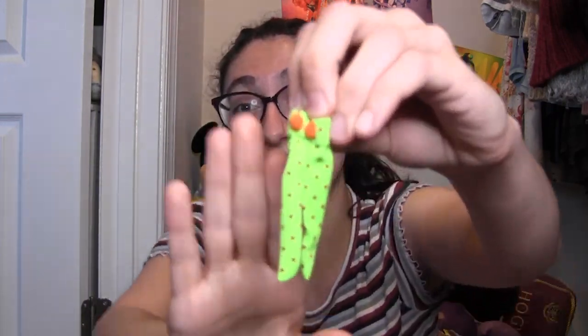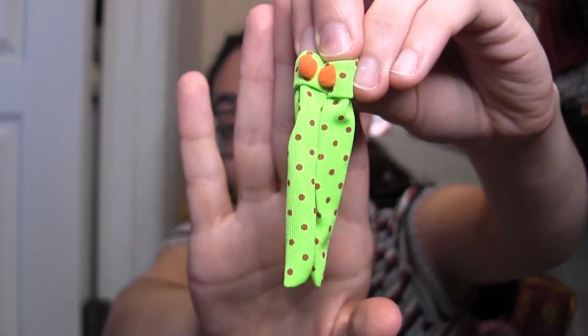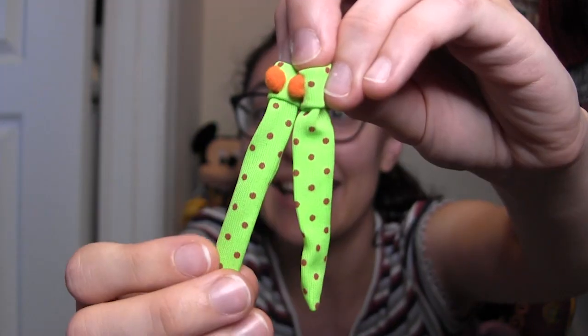It also came with these hideous socks that are the most vibrant green. I mean, they look like they're practically glowing under the ring light right now. This is crazy. And they have red polka dots and then orange pom-poms. They look like clown socks. It's ridiculous. And that's the whole point, but still. And you expect me to put these with these black combat boots.